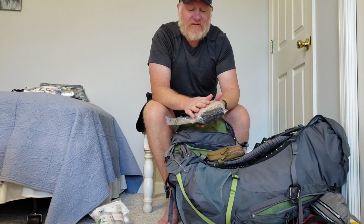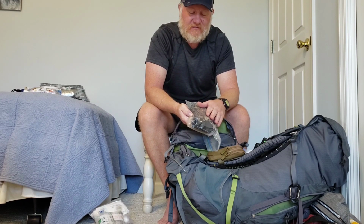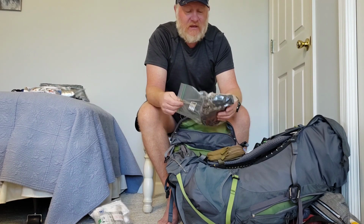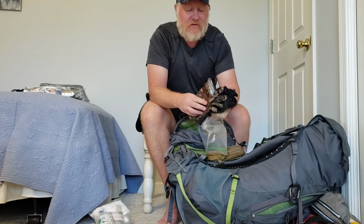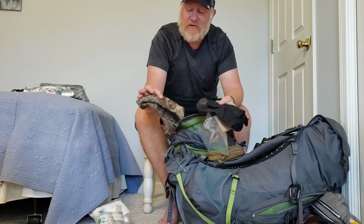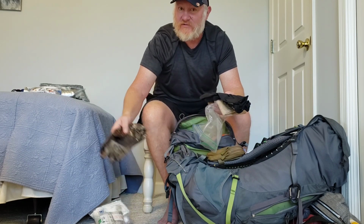I have an alpaca stocking hat. I have a pair of Thinsulate camel gloves, and I have, where's my gloves? Just a real pair of Thinsulate. They're Mossy Oak. Just a thin glove if it's not super cold.